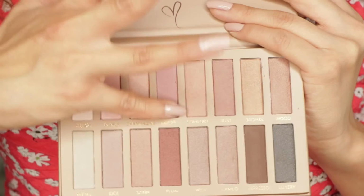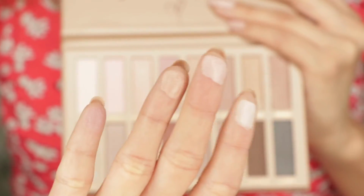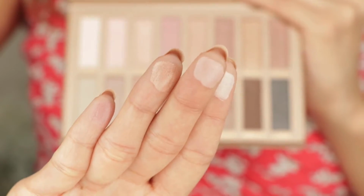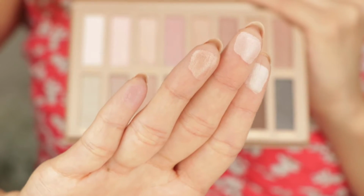Now we all know that finger swatches are very different to when they're actually applied to your eyes using a brush and whatnot. So we're just doing these swatches just to get a look of each shade. I'm gonna swatch these and read them to you 4 at a time just because it's awkward trying to do my thumb. So starting from my pointer finger, this is Cream, which is the matte shade. Second is Pearly, then we have Champagne, and Mauve is on my pinky.